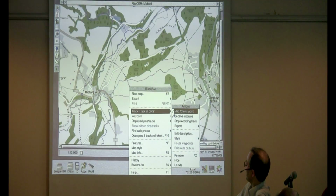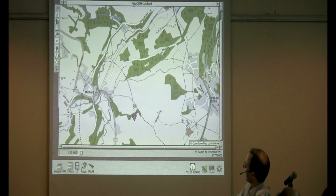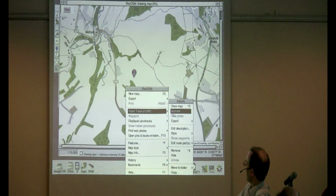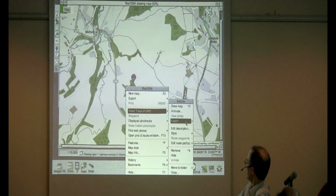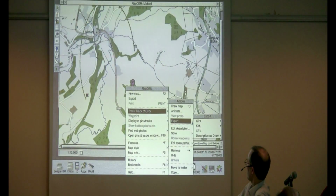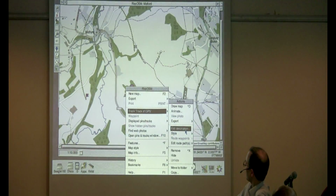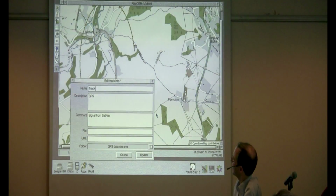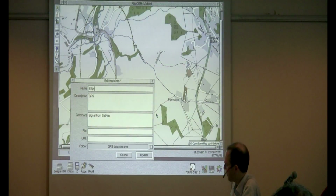And we can decide that we don't want to record the track any further. The point will carry on moving, but now I can select this track and do things with it the way I normally would. So I could export it in various different formats. I could edit the description of it to say ellipse.